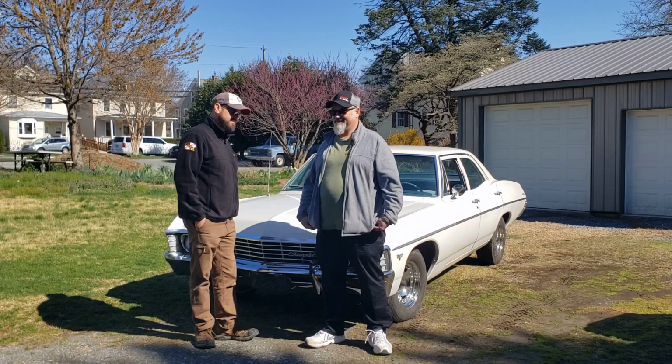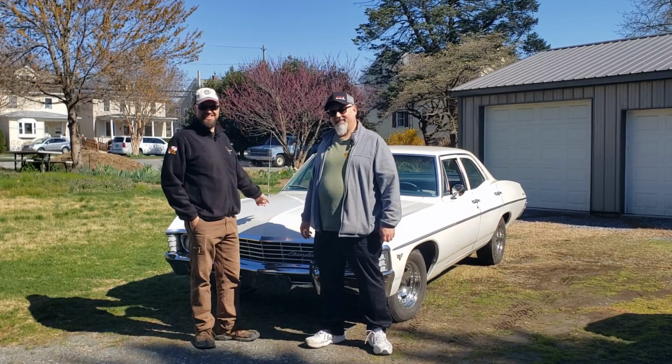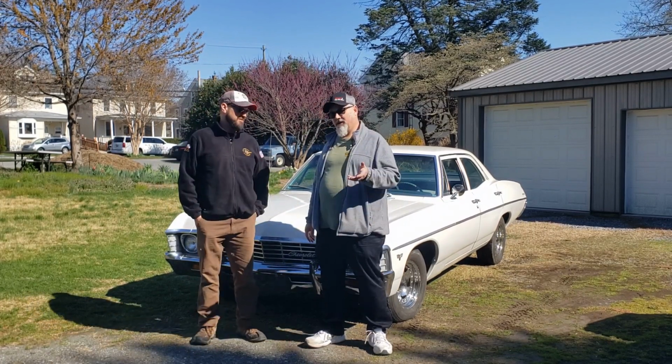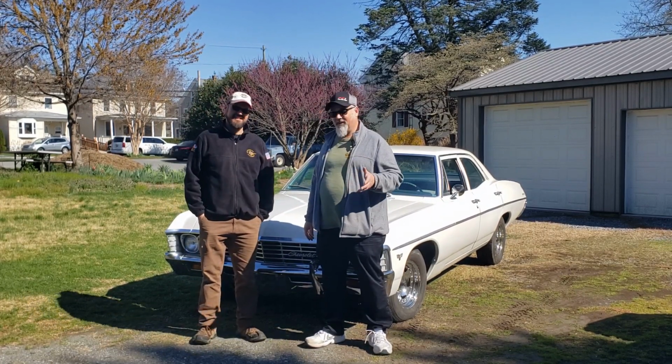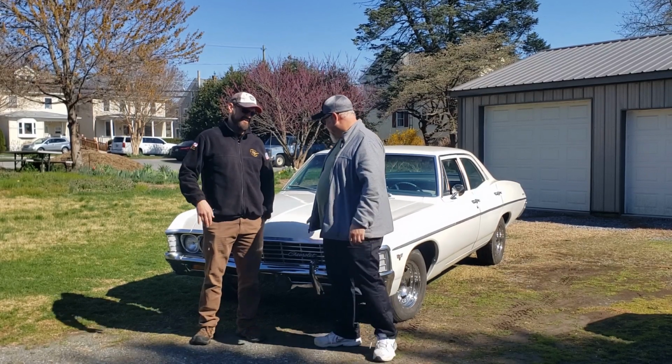So we're back again. And we have another one of these. A '67 Chevy. All right, now what we're going to do is tell you about it. I know you don't care, or you probably don't even want to hear it, but here it is.